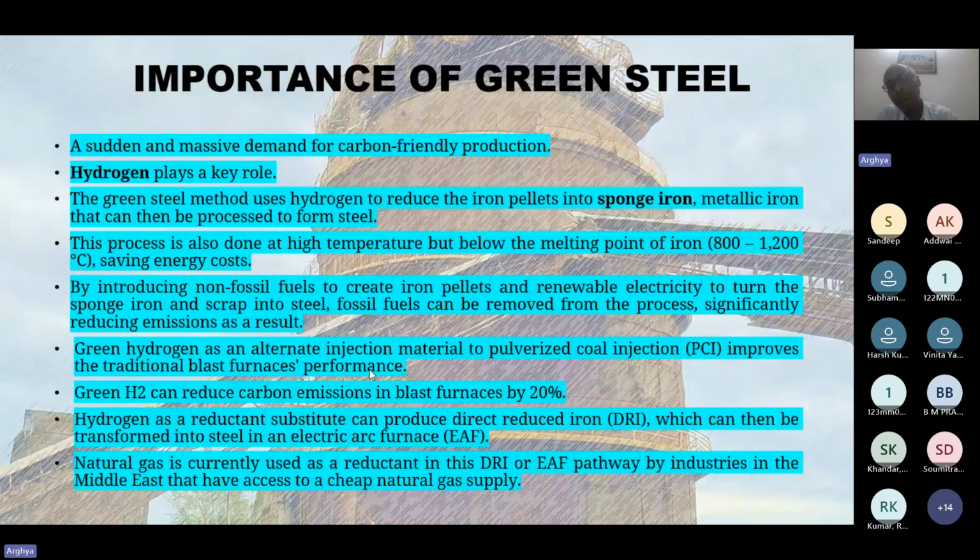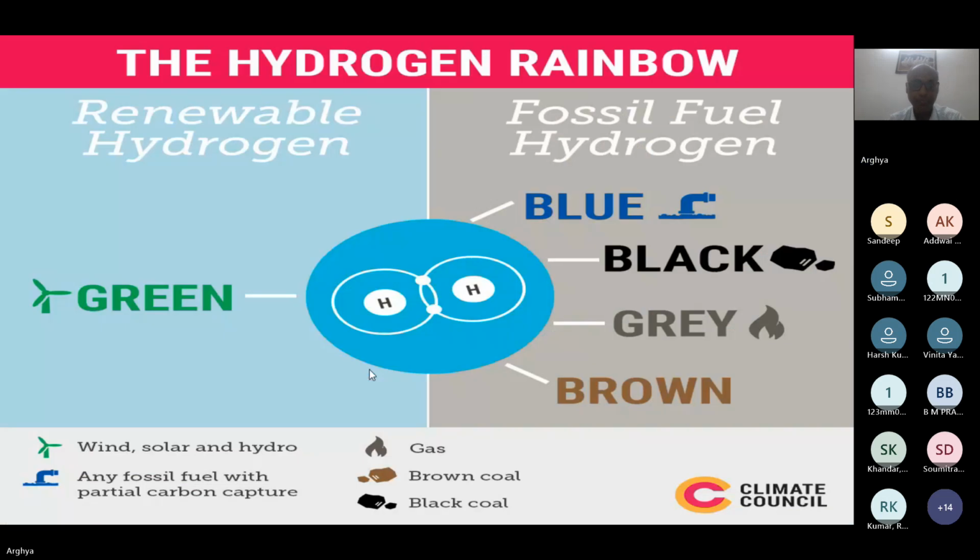Also, the hydrogen, green hydrogen, also can reduce around 20% of the blast furnace carbon emissions. This can be utilized in a better possible way, so that our greenhouse gas emissions are controlled.